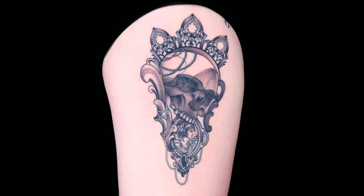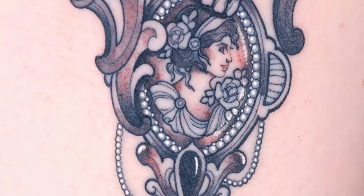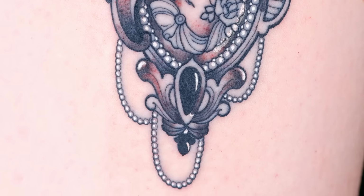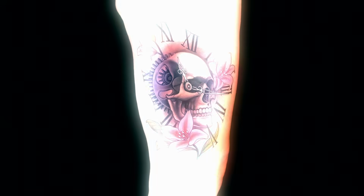Sydney. Your strengths, all the detail at the top and the bottom of this tattoo. Your ability to render these small single needle circles, I really am impressed by it because that's not a tool everyone has. It's pretty precise. Thank you. John. Awesome line work, great gray shading.